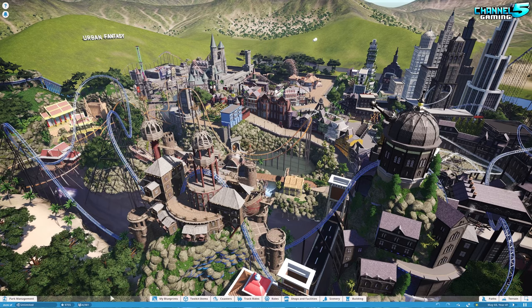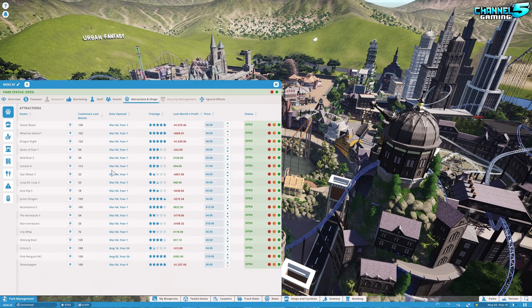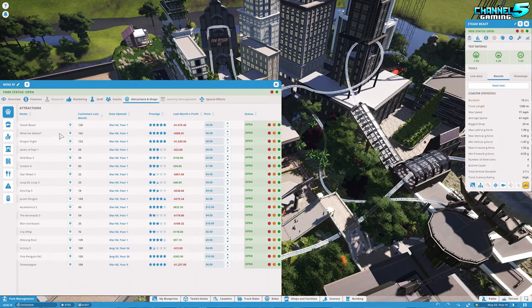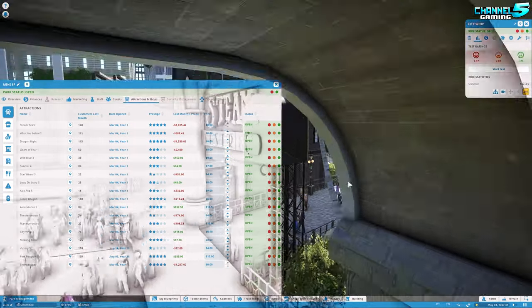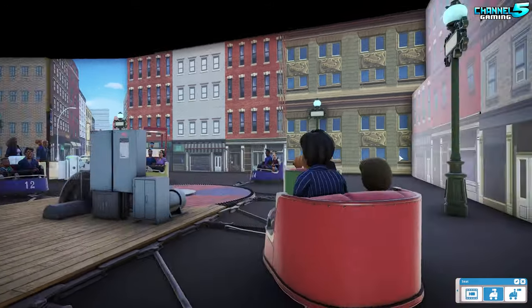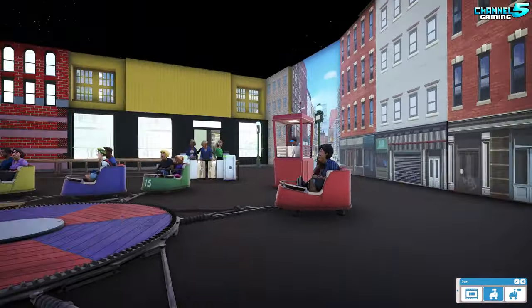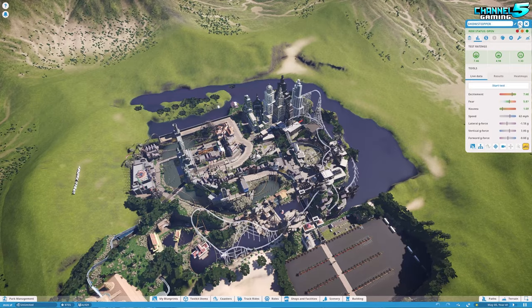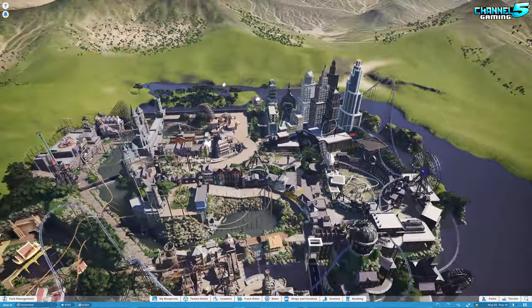It's really, really crazy. So before we end things off, I just want to make sure I've hit all the coasters. So I'm going to go through this ride list. I did miss this, the City Whip, but it's just a little indoor flat ride. Kind of fun. All right, that is in fact all of the rides and attractions.